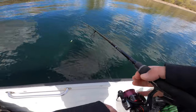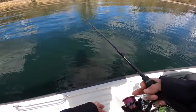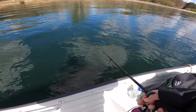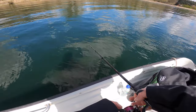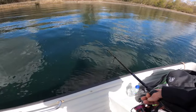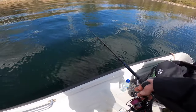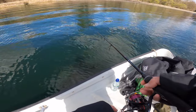So, the technique is to chuck out the Monstrosity, let it hit the bottom, but watch the line, because you might get a hit on the drop, and then tweak it back in, because these trout are still pretty slow because it's very early in the season. The water temperature is still low, so they're not really smashing things. We might get them a bit more active in the shallower water throughout the day, but we'll start off doing this and see what happens. And then I'll blame Charlie if I haven't caught anything.